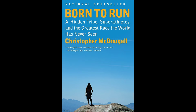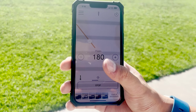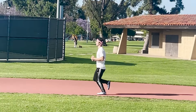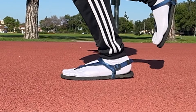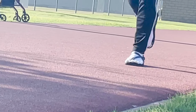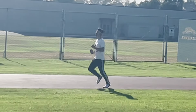Born to Run suggests running at 180 steps per minute since quick, light leg contractions are more economical than big, forceful ones. So I played a metronome on my phone to run to the beat. Hopefully, this would lower the impact on my legs. When I started running, I noticed that the way I ran in the sandals was different than when I ran in running shoes. I did not have to push the ground as hard because my feet were not sinking into cushions. I also softened my steps because I felt the impact a lot more. Finally, the metronome helped me maintain quick short steps and land on the balls of my feet.